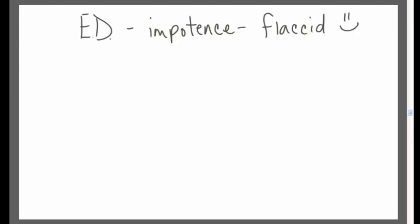Erectile dysfunction. Look at how we know that word. What did it used to be called? Impotence, not impotent. Okay? Impotence. That means what? Inability to achieve an erection long enough for the act.